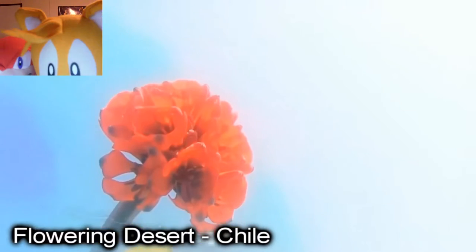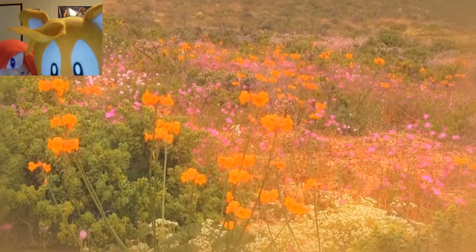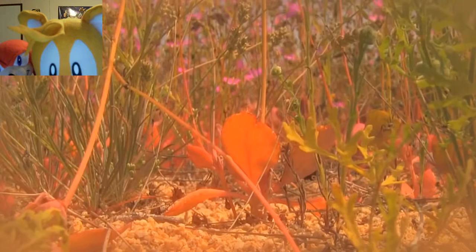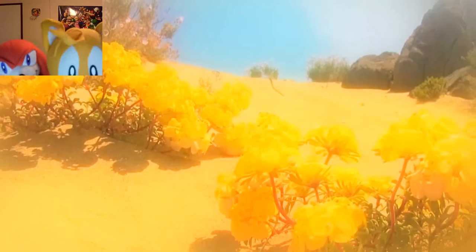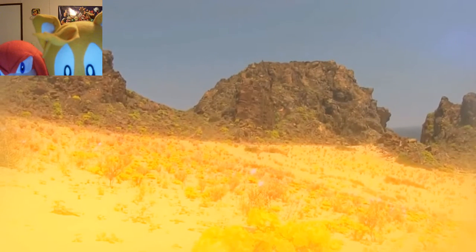The flowering desert, Chile. This phenomenon happens in the third region from the Pajonales stream to the second region border. The vegetation invites visitors from all over the world to enjoy this landscape. You can also see the animals that live in the desert, such as the desert cow, rare birds, and reptiles.